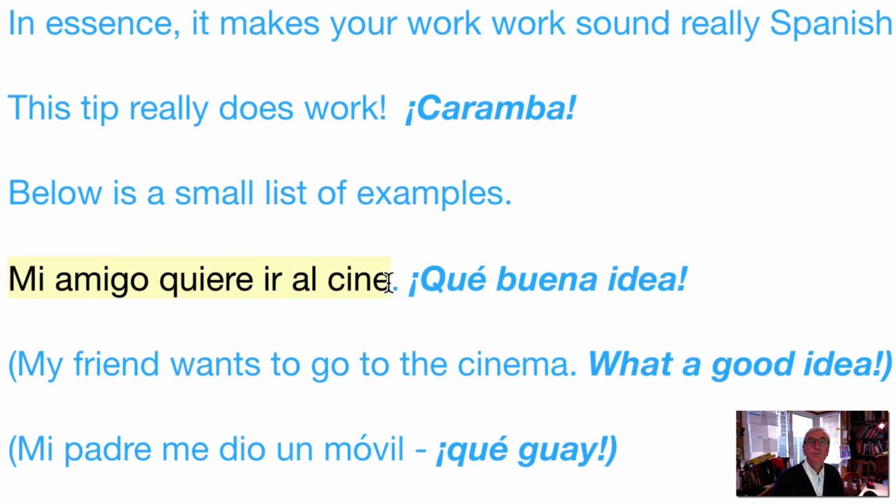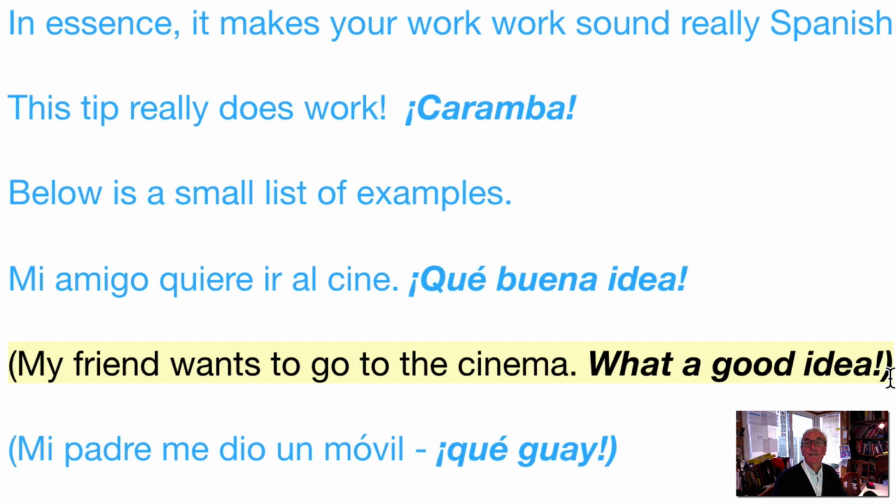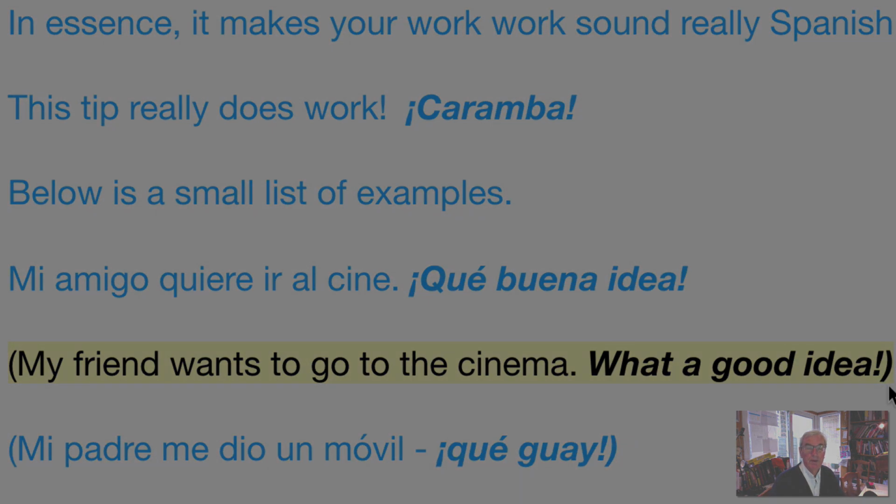Mi amigo quiere ir al cine. Qué buena idea. That qué buena idea gives a real level of authenticity to your Spanish. My friend wants to go to the cinema. What a good idea. You're beginning to sound just that little bit more Spanish.